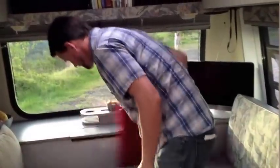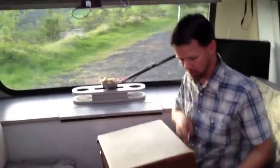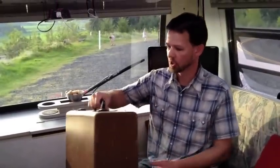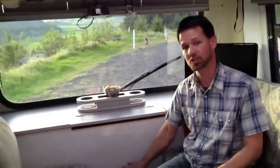You might wonder what this suitcase looking thing is here. We have not found a great solution for our dirty clothes. It needed to be something that we could keep enclosed because of smell, and that we could grab with a handle and take with us whenever we needed to go do laundry. So Carissa found this for $2 at Goodwill.